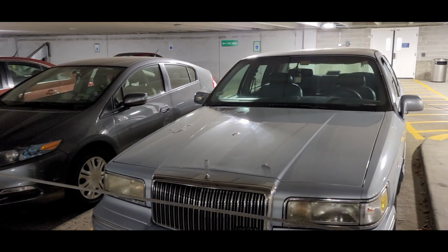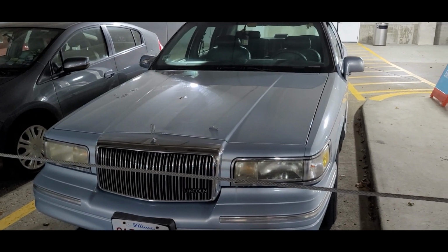Look at this. Is it some sort of hail? Oh, you know what? It's probably been through hail. You can see a lot of little dimples right there. But yeah, that's weird.